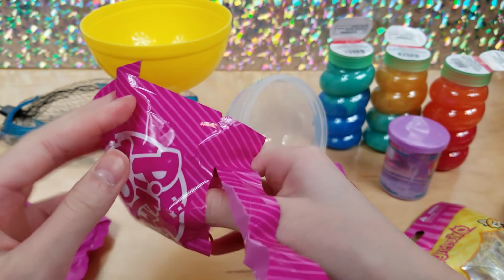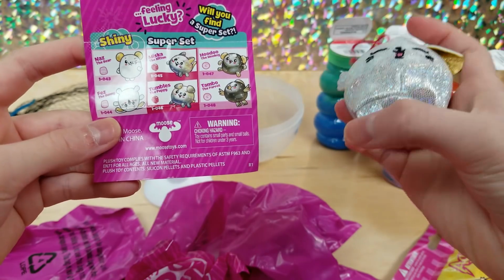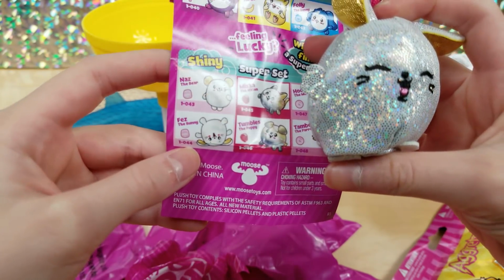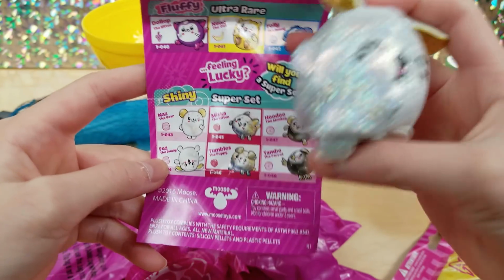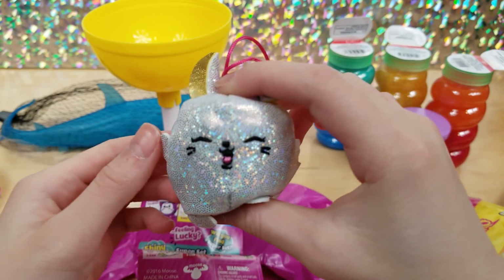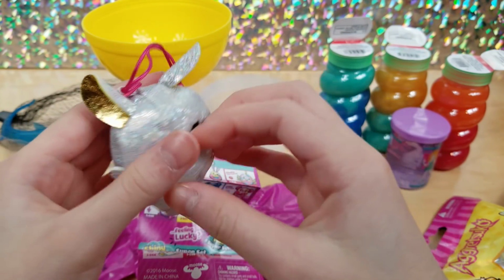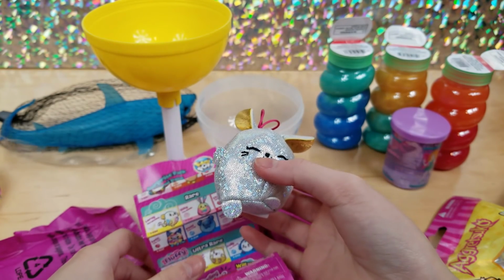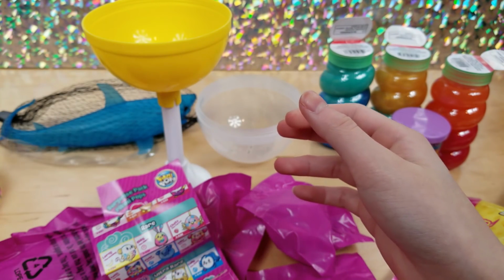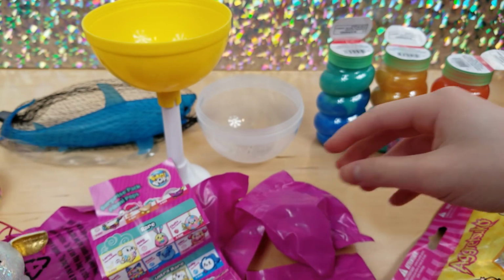So we got, oh my gosh, I think this might be one of the rare ones. It looks like we got Fez the bunny, and this is so cute, and this is a shiny in the super set. So this is one of the really rare ones. Look at how pretty she is. And she smells like marshmallow. That smells good.